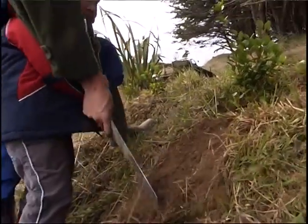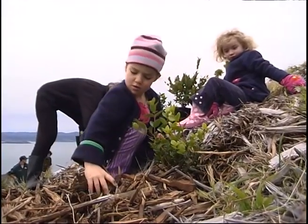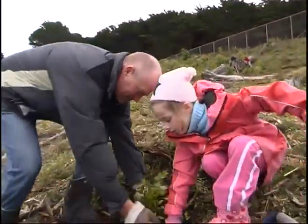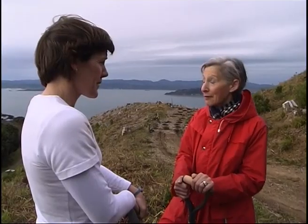Well, environmental education is something that schools are taking a real interest in. It fits in with our curriculum. Our New Zealand draft curriculum talks about environmental studies as being very important for children to be involved in, and we see this as an ideal opportunity for getting the children involved in a very practical and meaningful way. I really recommend it.